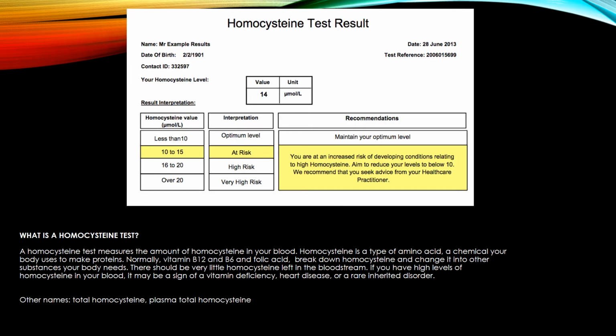Okay, the homocysteine test result, I wanted to bring this up because you're going to see it whenever we're talking about cardiac issues and MIs. Okay, what homocysteine is, it's an amino acid, and B12, B6, folic acid, what it does is it breaks down the homocysteine and changes it into other substances that the body needs. Now the problem with that is that if you have a high homocysteine level, it also says that there's something wrong, okay? That possibly you have heart disease or that you are vitamin deficient. The higher levels that you have is what we look at to say that you have a higher risk for heart disease.